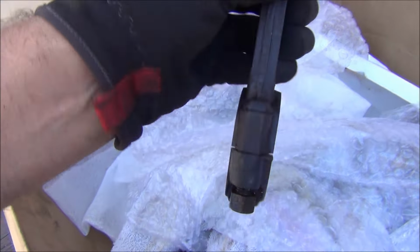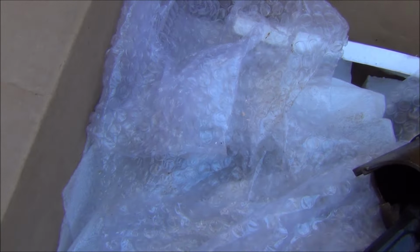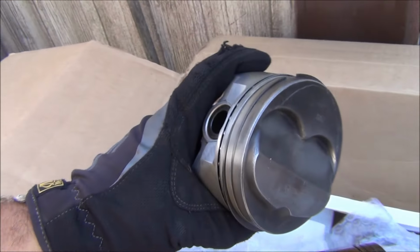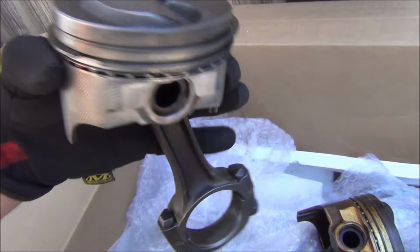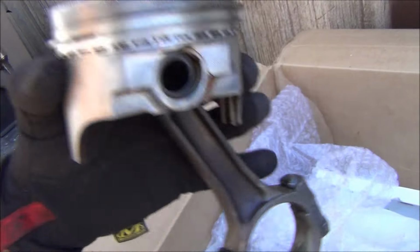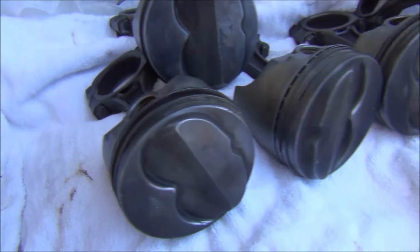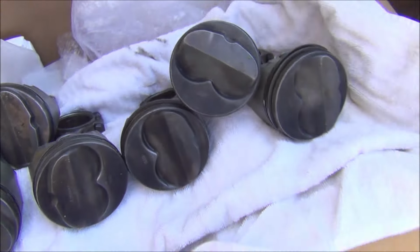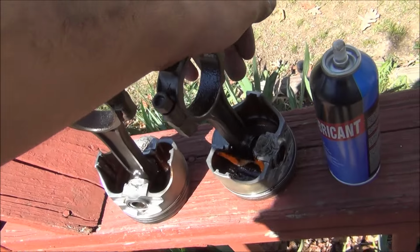Just an old hot rodder trick, they always had them soaking in diesel fuel. There they are before, and they're all locked up so you can't move them. Getting them cleaned. See how loose that is now? I'm all cleaned up. Got them two soaking, so they're real stuck.